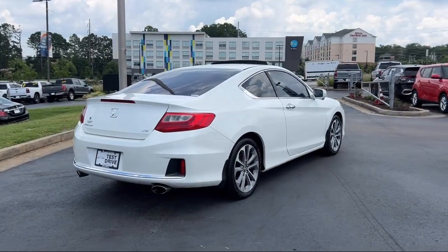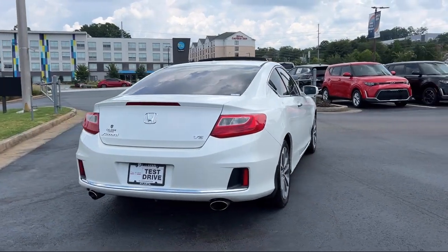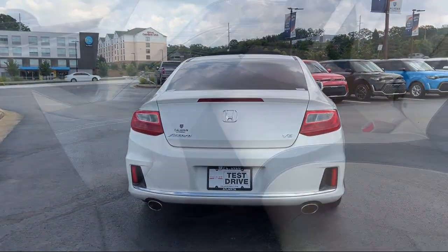Buying from Calavan Kia isn't just a transaction. It's acquiring a well-cared-for automotive gem.